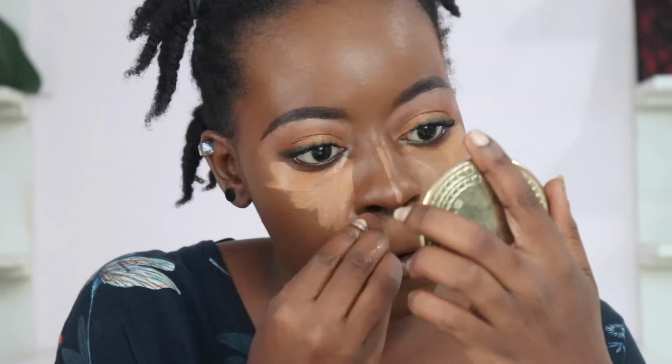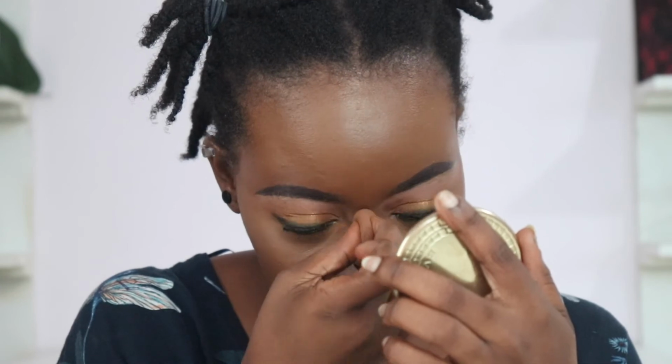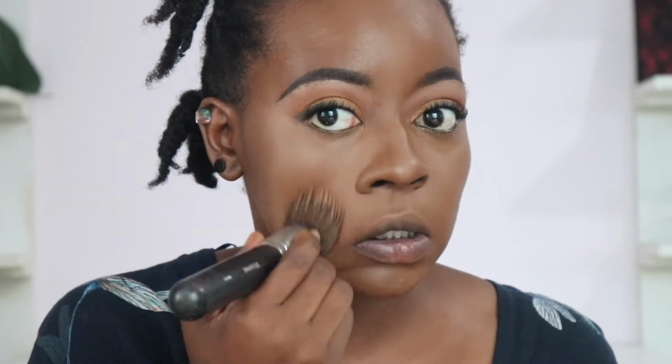This is the Real Techniques eye sponge. I'm going to be using that to blend my concealer. I'm gonna be nice and concealed and bright tonight. I'm gonna use this sponge to blend on my nose as well. So I'm taking the brush I used to blend the foundation to blend the edges of where the concealer meets the rest of my face, because I don't want it to look janky.